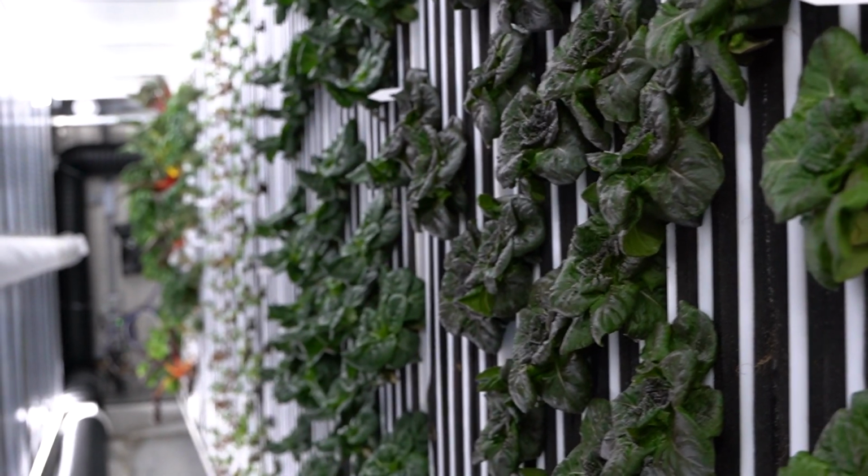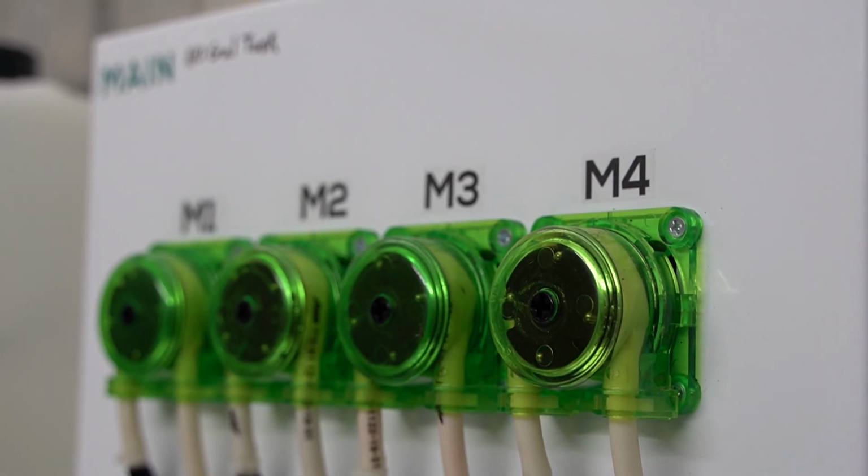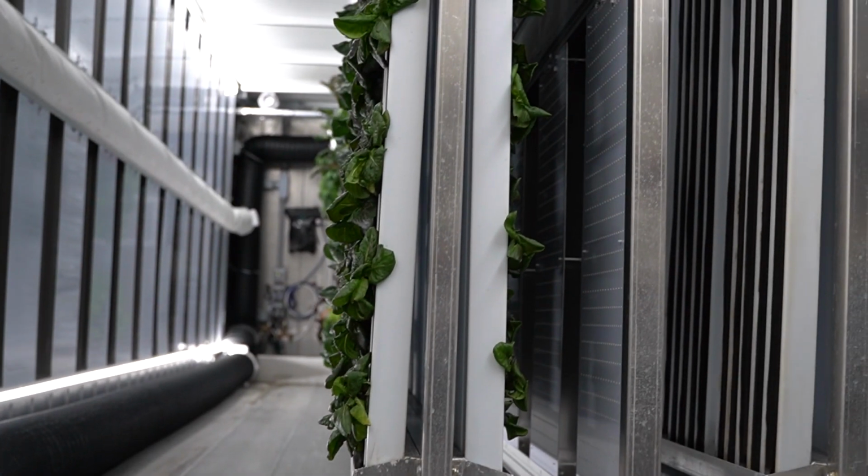And hydroponics are not new. This is a technology that's existed for a really long time, but not quite like this. It's never been packaged in such a consumable, accessible way like you have here. Like, this is so cool.